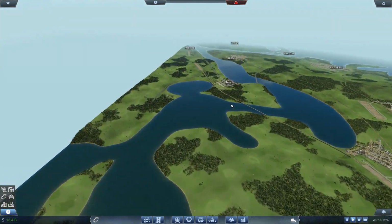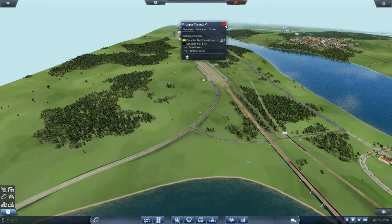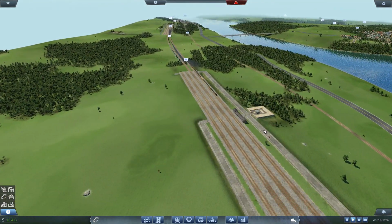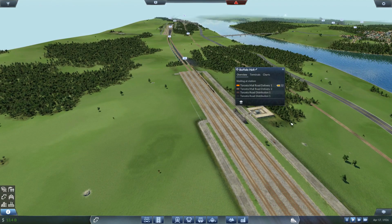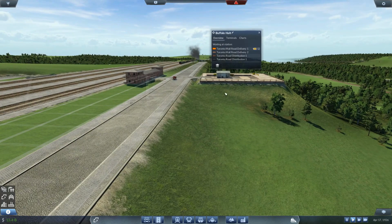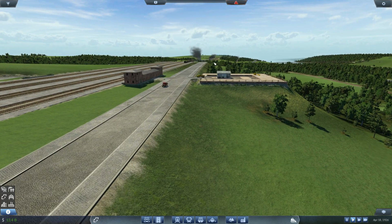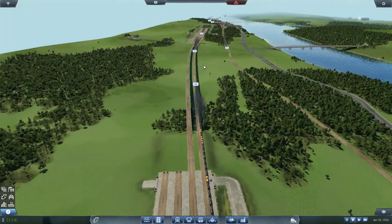Right, so we'll get back to mail. You've still got nothing yet. But there is mail waiting here. Toronto Mail Road Delivery. Why are you not dropping it off at the station? I would like to know. Right, you've got 22, that's okay.